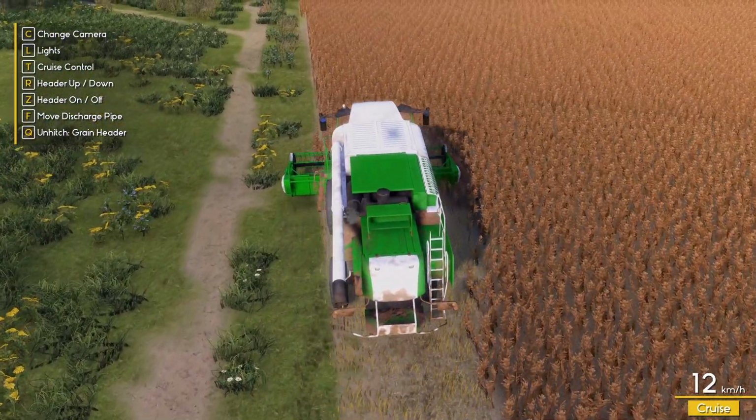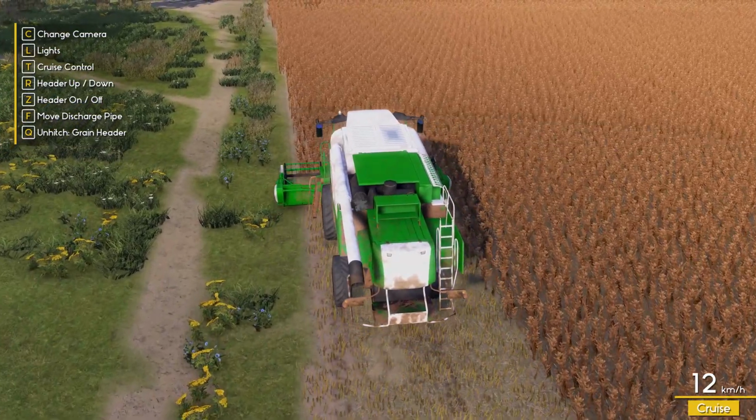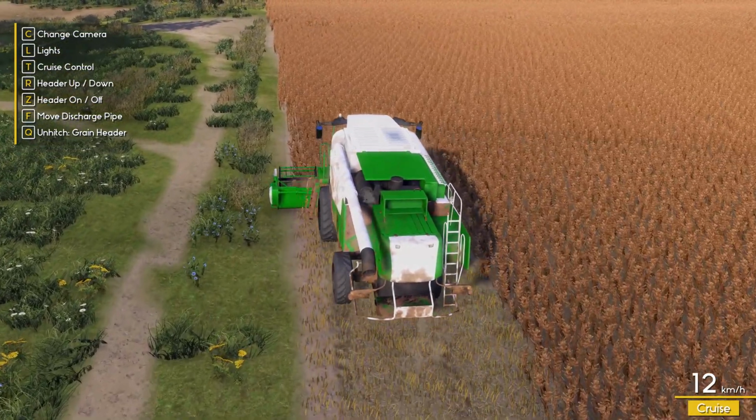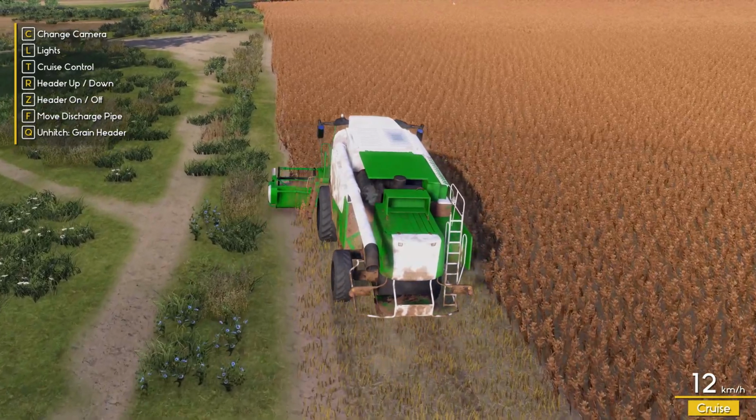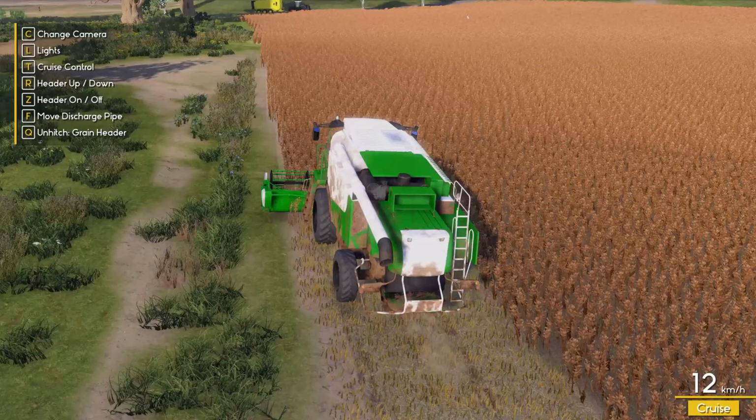So yeah, we're just definitely going to store the lupine for now. I don't think the price is the greatest. I think lupine can get up to 800 and some odd dollars, and that's the best price I remember seeing before for lupine. Peas we know can get up to 1100, somewhere around there.